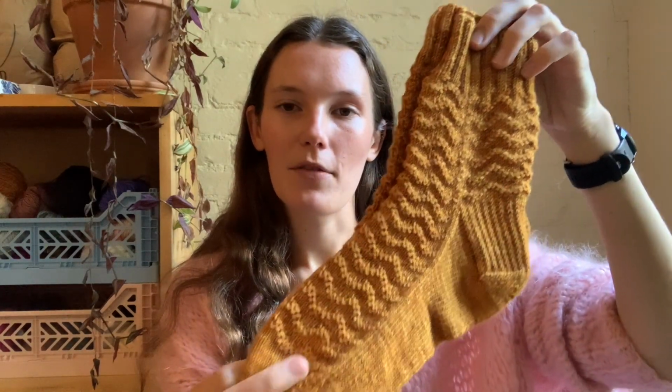Get the color in there. I feel like the lighting coming from this way. Sorry for any construction noises in the background. You just never get peace and quiet in New York City.